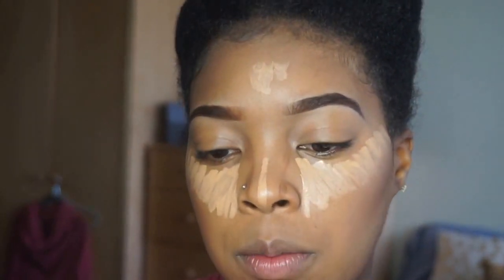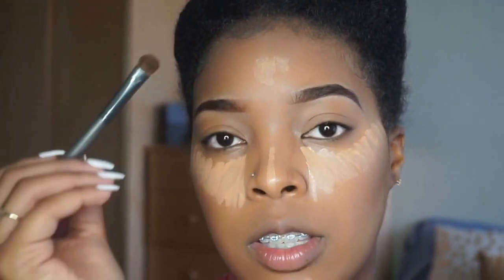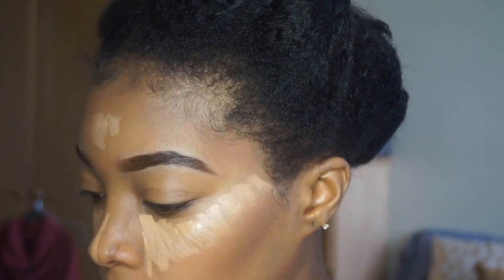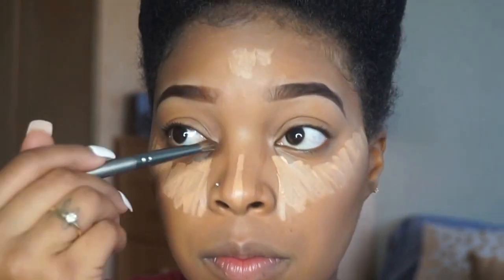Oh, this is the Face Secrets Duo Shadow Brush, but I just use it for my nose. And then I use the Real Techniques contour brush for my contour.